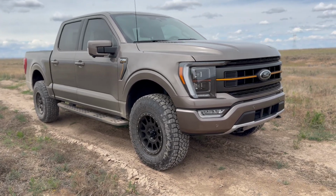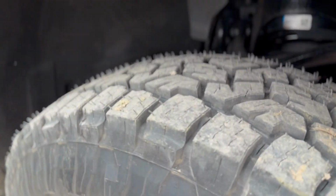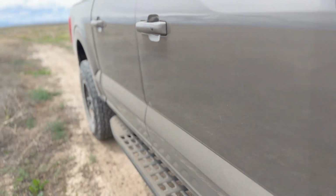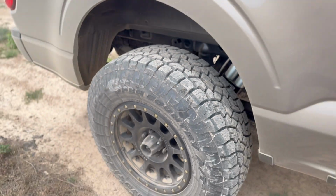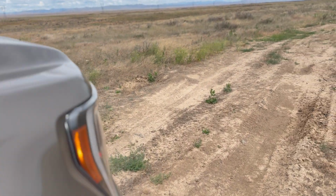So here's the truck. Sorry about the wind. Here's the front coilovers, getting them broken in. And then the rears look pretty sick with the external bypass. And I just got some Methods. I'm running normal air pressure right now. I'm not doing anything crazy. I'm just running in normal mode.